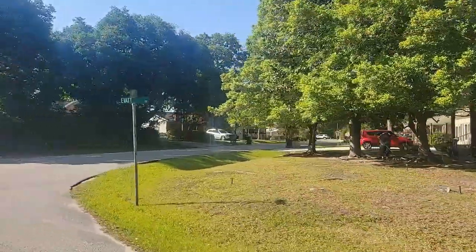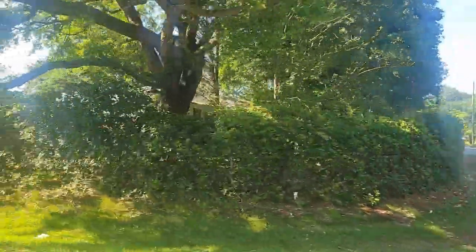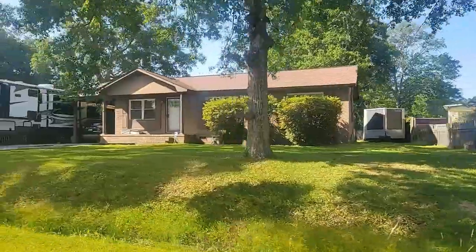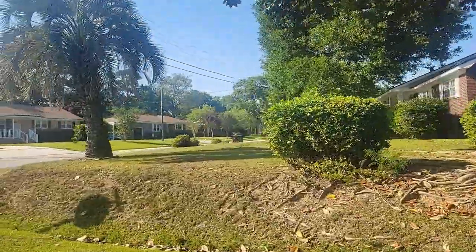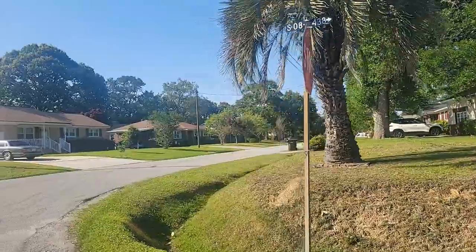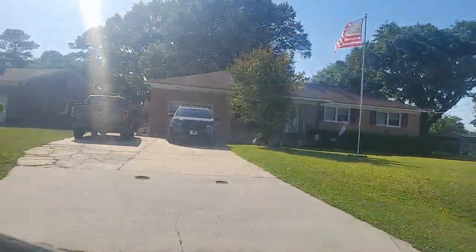This neighborhood that we're going to now is called Camelot Village. It's right off of Highway 52. The house we're going to is 118 Clay Street. It's a four-bedroom, two-bath house, approximately 1,972 square feet. That's listed for $257,975. There's three other houses in the neighborhood under contract right now.